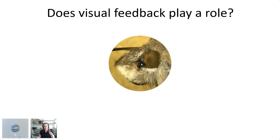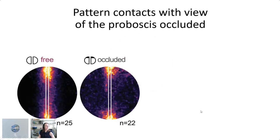my master student Søren Kanegieser marked the hawkmoth's frontal visual field with black paint so that the animals couldn't actually see in this part of their visual field. They couldn't see their proboscis right in front of them. And tested again, how are the animals interacting with these visual flower patterns? So we had a condition where the eyes were completely free, and then he painted the eyes and tested the animals again.